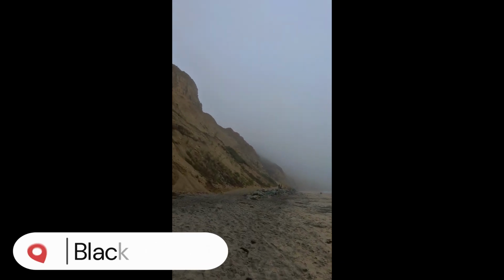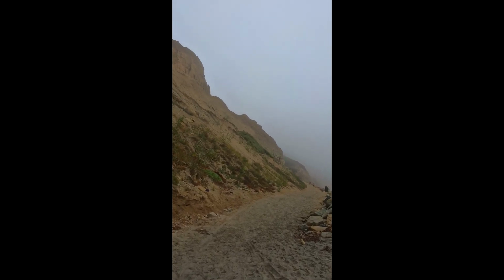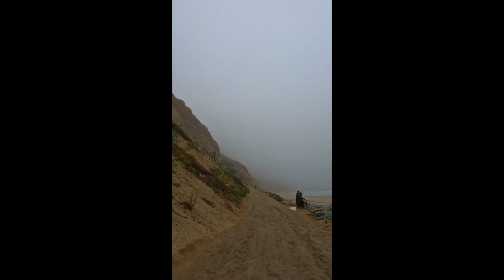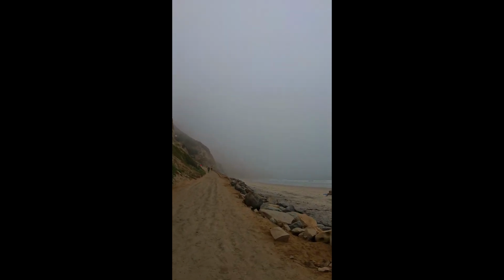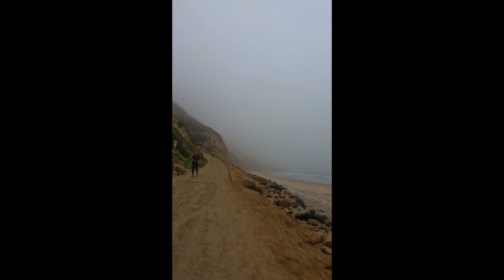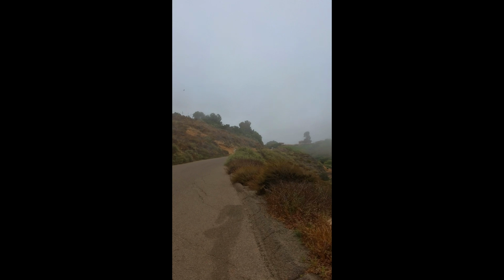Alright, here's the road up from, I guess, I don't know if this is technically Black's Beach. It's been a long time. My memory is it's a paved road that pops out in a very fancy neighborhood here by UC San Diego. And of course, all the fancy houses make sure there's no parking up there, so you have to kind of hoof it. I forgot how steep this is. That's a 20% grade in here. Pretty steep for a road.